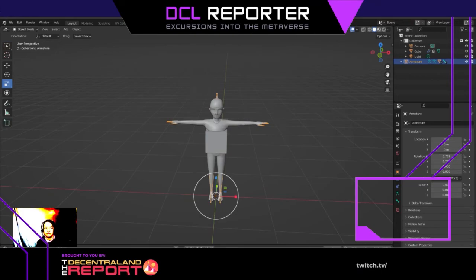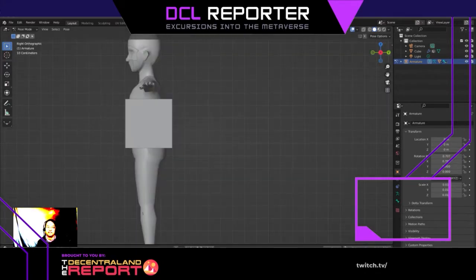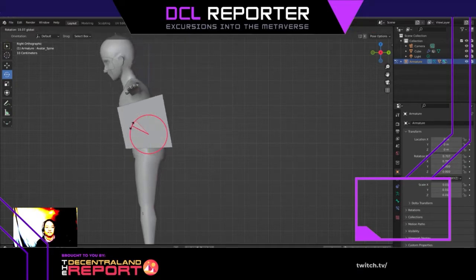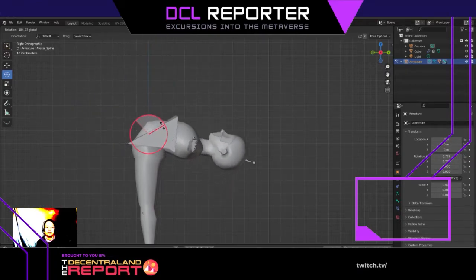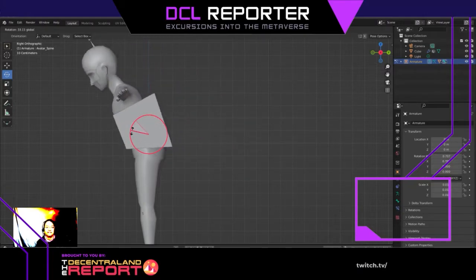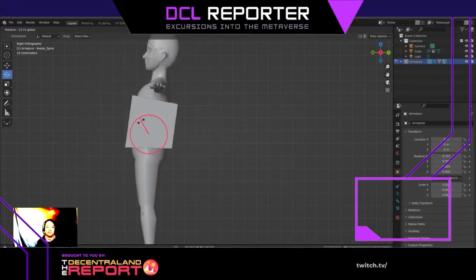So now when we go into pose mode, let me zoom in so you guys can see. I'm going to do the side view. So now if I rotate him, come on. Okay, hold on. You see how now it kind of shrinks with it? One thing we're going to look at real quick, you see how the body kind of appears over it? That means you need a little bit more verts for it to actually work with it. So that's what we're going to do.